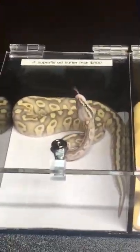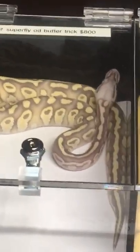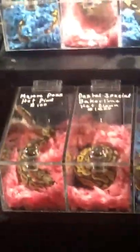Dragonfly Highway, so she's like getting out of the way. Is she getting out of like the... No, she's just got a few. See, okay, Superfly Odd Butter Trick. I'll tell you right now, 800. Yeah, that's her. See, it's got the little link, so you can get a hold of her on there and talk to her. Okay. And yeah, she can tell you everything about it.